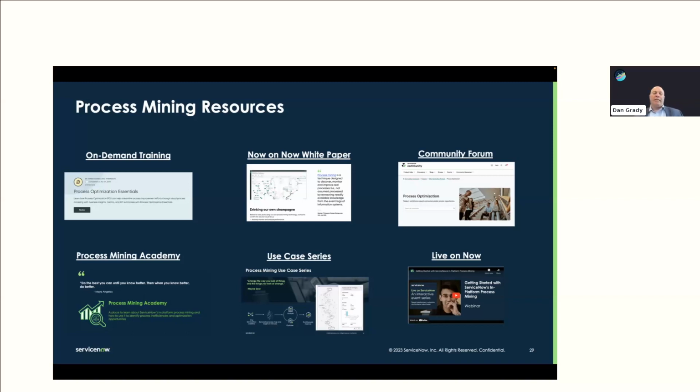In Vancouver, we renamed process optimization to process mining. So if you're searching for process mining and you don't find something, maybe search for process optimization, and vice versa, because not everything has been transferred over from a name perspective. My slide's a good example of that.